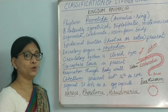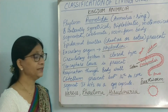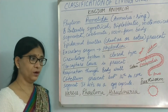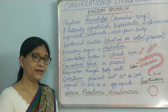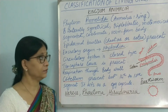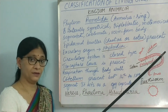Yes class, now we come to our next phylum, which is Annelida. The name Annelida was given by the scientist Lamarck, and it comes from the word annulus, which means ring. At first glance the body seems to have many rings attached to it, because a similar type of organ is repeating. That is basically known as metamerically segmented. These animals are metamerically segmented.